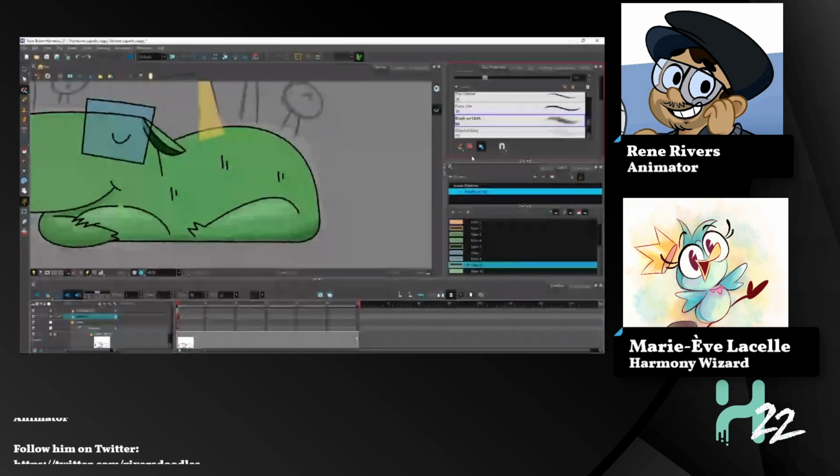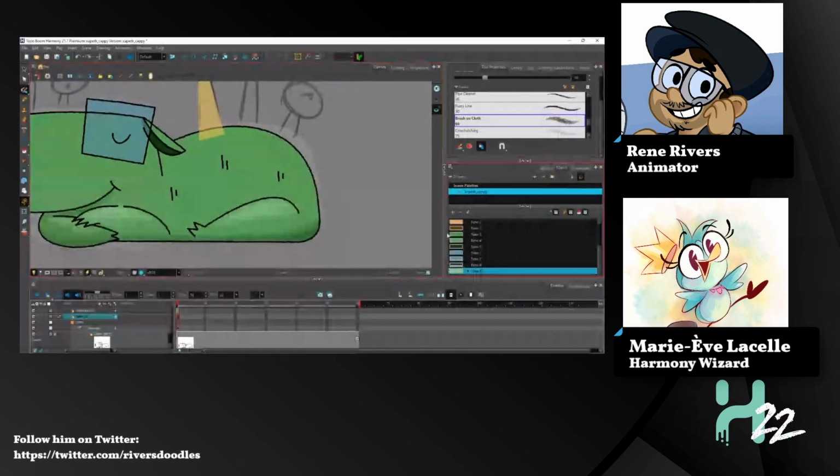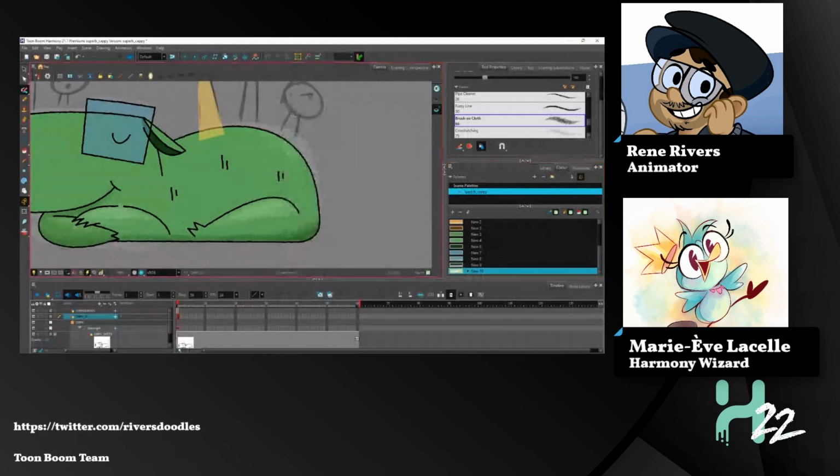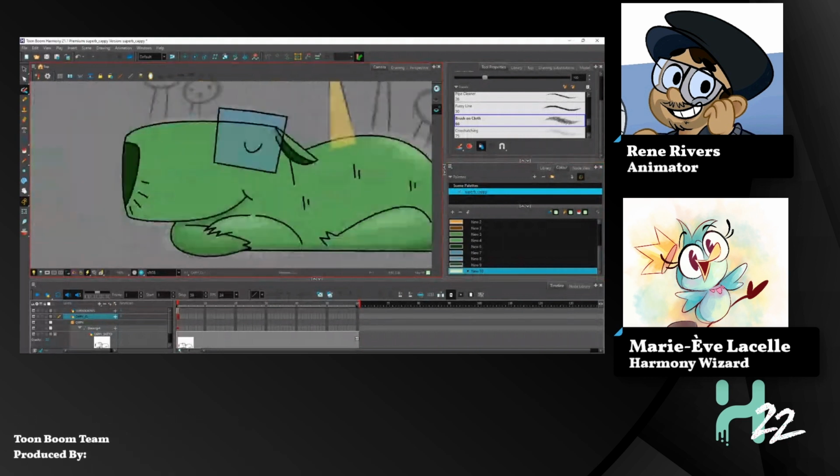Okay, so that's how you're able to get a lighter color for certain parts. So let's do it over here. There you go. Let's put it over here too.